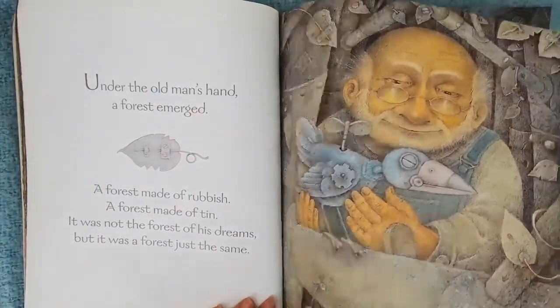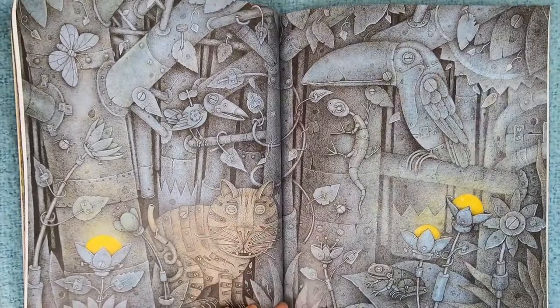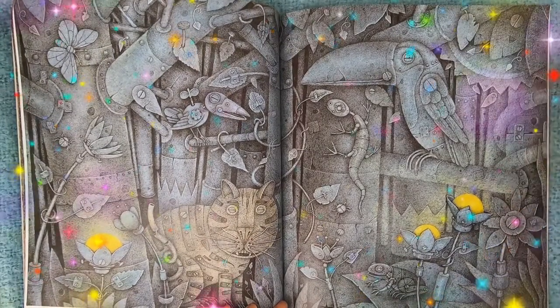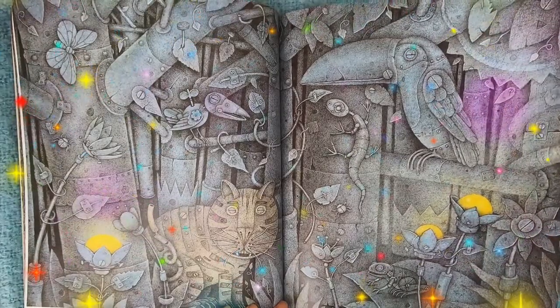He's very creative. Look at that. Missing some colors, but it does look like the real jungle.